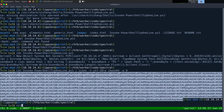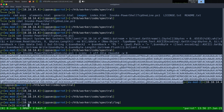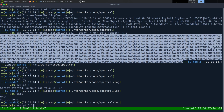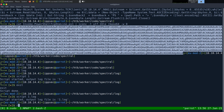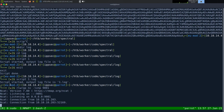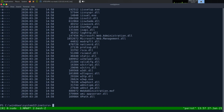And then I'm going to run mkdir log. I'm going to do script shell, or we'll do script 1, I guess. Actually, 1.log. And then rlwrap netcat -lvnp 9001. That script command's just going to log everything I run. So we can do powershell -enc, paste this, and we get a connection. If I do ls, we have all the directories.